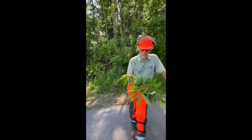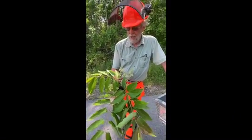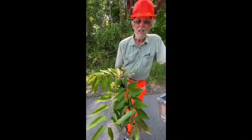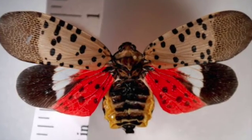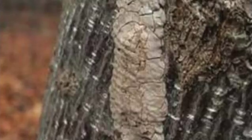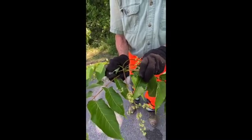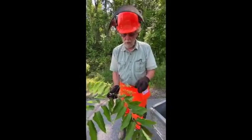Now, tree of heaven in itself is a very fast growing exotic invasive species. Doubly so dangerous is the fact that it is thought to be the host for the spotted lanternfly. Spotted lanternfly likes to lay its egg masses in the apex of the tree. This one doesn't have any, but they harvest the young nymph stages of the spotted lanternfly, use ailanthus or tree of heaven as a food supply.